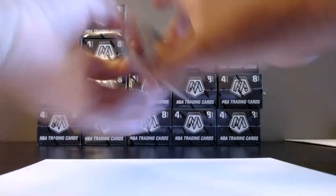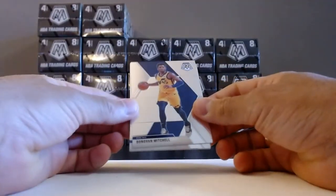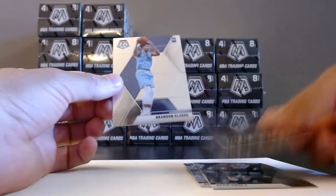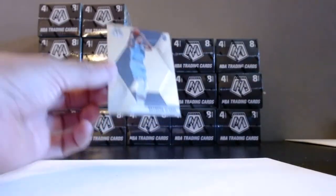That's pretty good, especially if they win the championship. Just hold on to that card. They have good chances of winning a championship this year. Kevin Knox second, old school for the Timberwolves, Kevin Garnett. And we have for the Grizzlies, Brandon Clark.